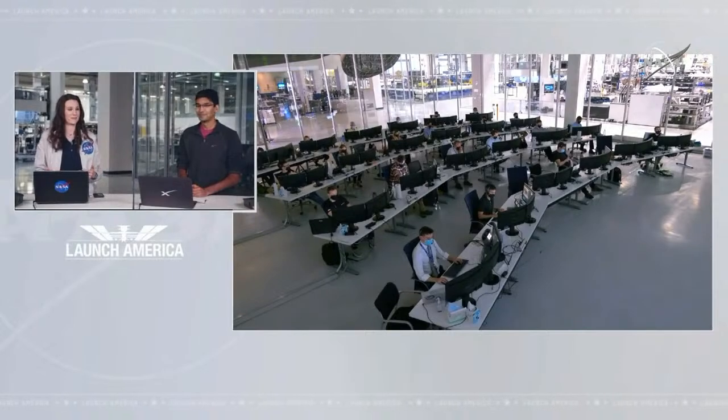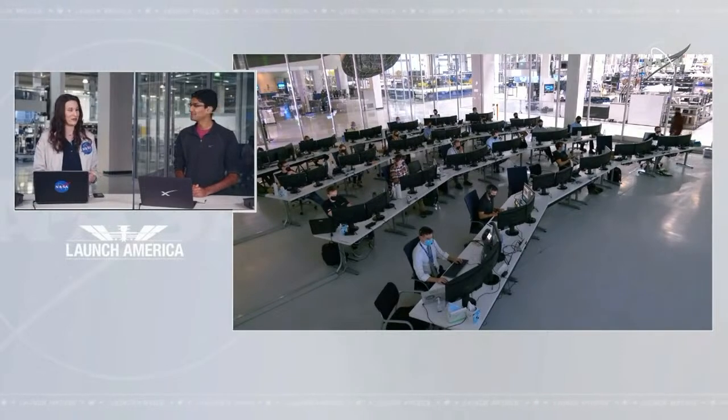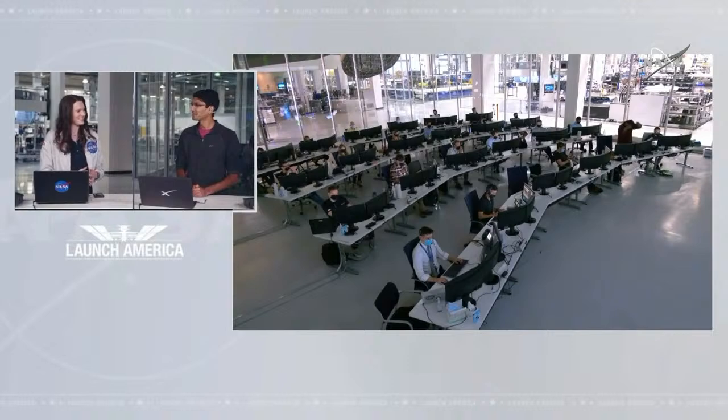And this keeps us from having to launch water all of the time, because we would never be able to keep up with the amount that we needed. And additionally, water is very heavy, and so by not having to launch water, we are able to send up more science or more spacewalk equipment. So that's where the water comes from.